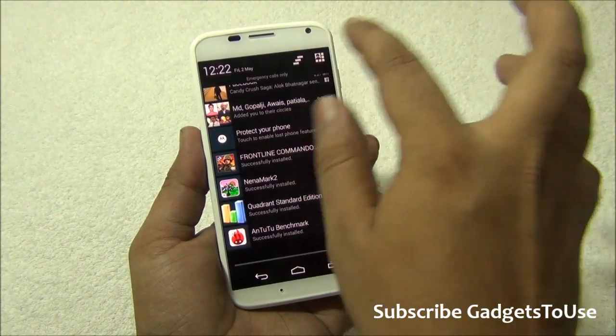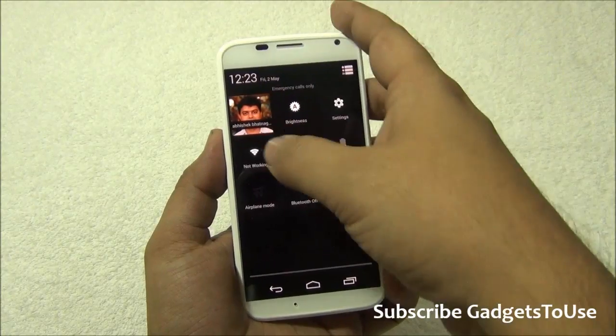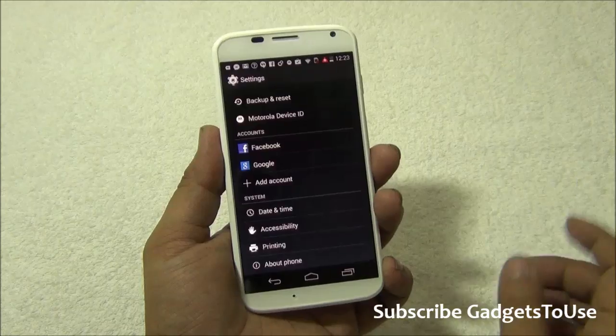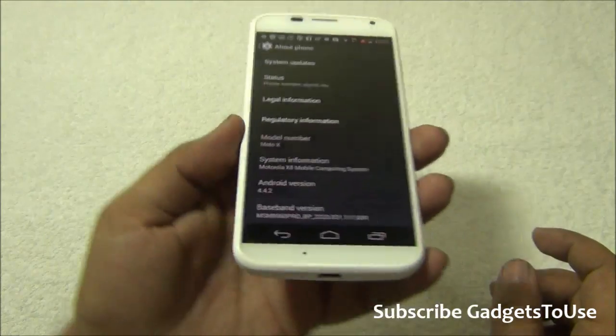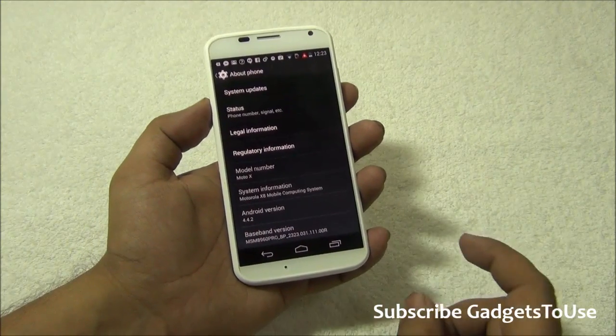Let me just show you the settings of the phone. This is how the notification center looks, and here you have the notification toggle, very much stock Android again. And when we take a look at the about phone, this phone is right now running Android 4.4 KitKat, and the kind of system updates you get on Android, you can expect to get much faster on this phone.